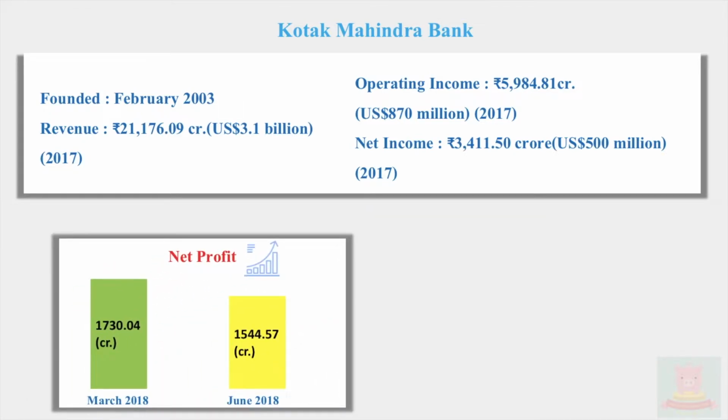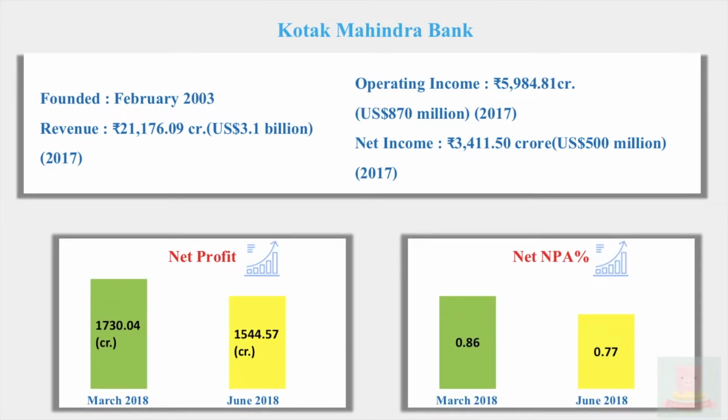So let's look into the net profit of this bank. For the past 2 quarters, in March the net profit was 1,730 crores, whereas in June it has gone a bit low, to 1,544 crores. Now let's look into the net NPA of the bank. For the March 2018 quarter it was 0.86, and for the quarter June 2018 it is 0.77. Even this has gone a bit low.